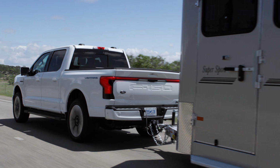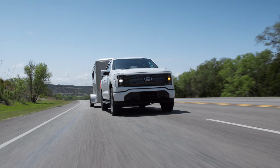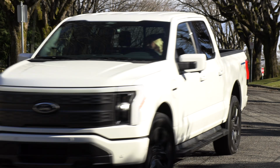Standard range models can tow 5,000 pounds, extended range 7,700 pounds. With the max tow package, the standard range can tow 7,700 pounds. The warranty is 3 years, 60,000 kilometers, or 36,000 miles.